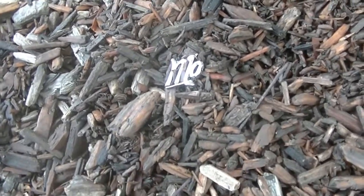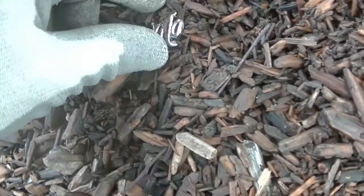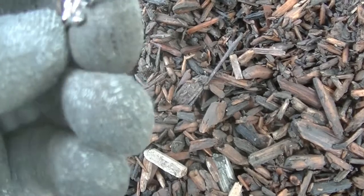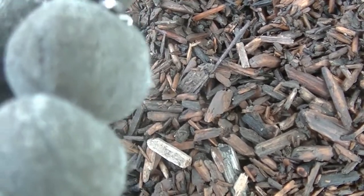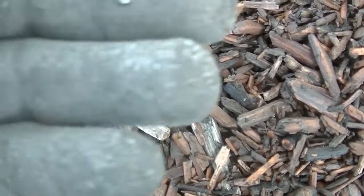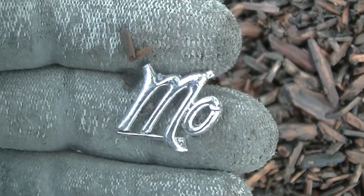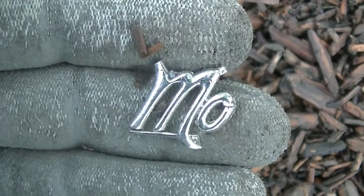Well, looks like I want some more. Just got through digging up this little bitty, I don't know, maybe it's a pendant or something, but it looks like it was something. I'm not exactly sure what it was, but it says mo. That's right. I want some mo silver, some mo gold. See y'all on my next find.